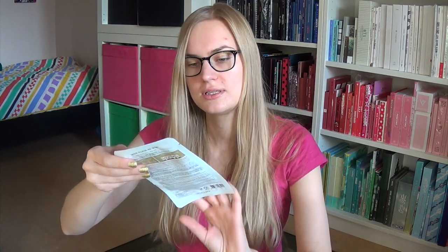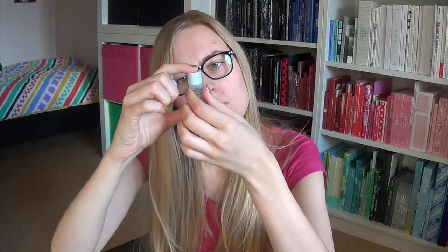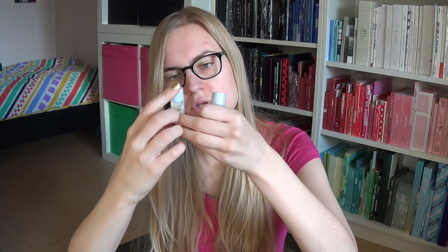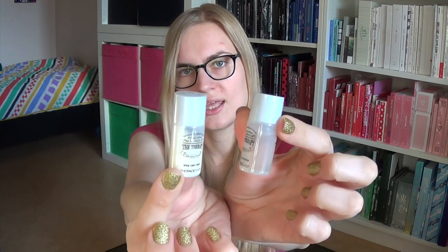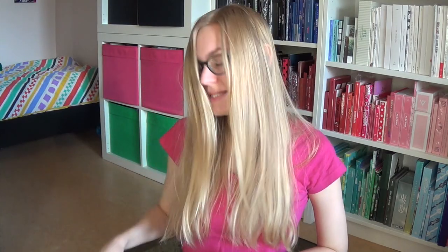Okay, first of all, lemon, citron, something like that. Face mask for free. I got some tonic treatment and some emulsion. There we go. Let's dig into the nail polishes.